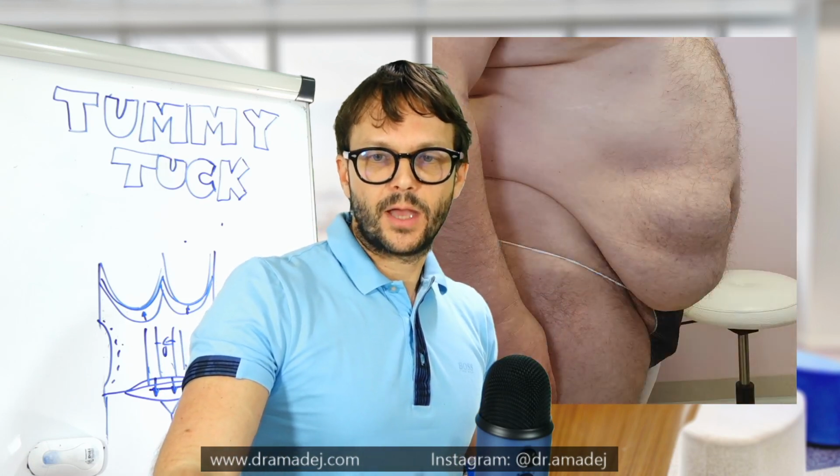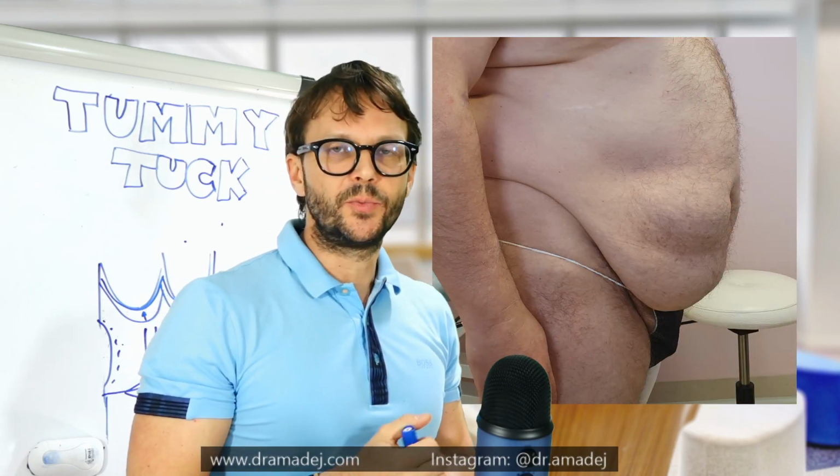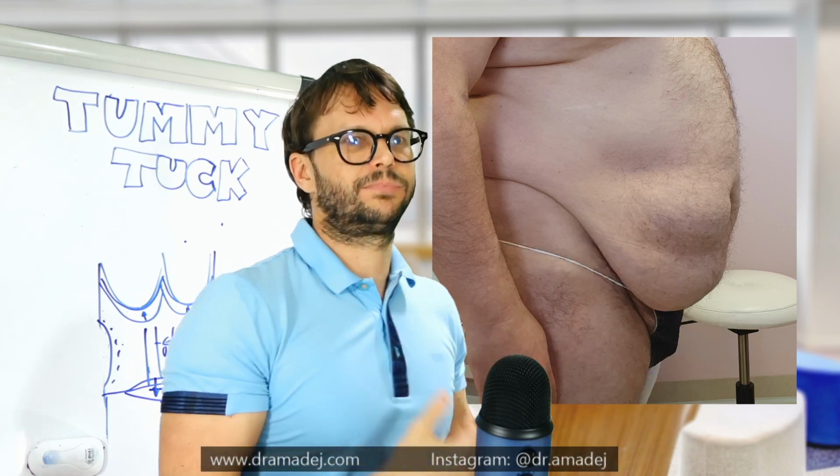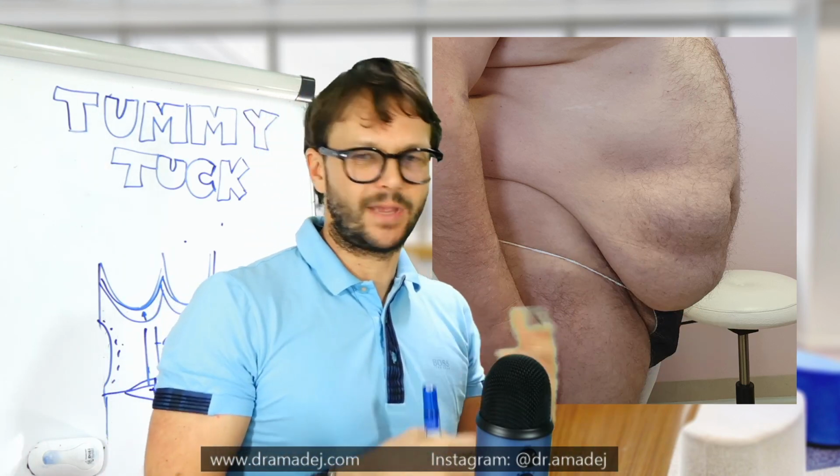Also, like I said, here the most important is not the problem of skin. Here there's a problem, of course, with the muscles. So it's more important to fix the muscles than to remove the skin. And of course, these are the extreme cases after extreme weight loss. This gentleman lost over 100 kilos, and of course we had to remove all this skin and everything, and fix the muscles and do everything.